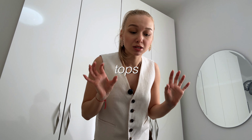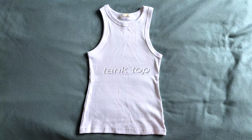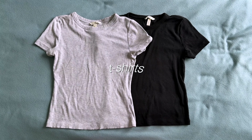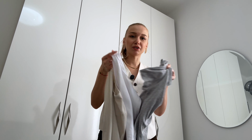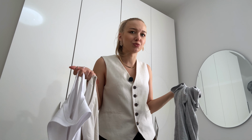Okay, so the first thing that I always like to have plenty of on my spring trips is a bunch of different super basic tops. So I like to have a long sleeve top and a tank top and also a bunch of different t-shirts, and they all usually are very plain, basic and minimalist. What I love about them is that first things first, it's never enough of them because you can change them every day, and the old one is the dirty one and you don't want to wear it again and again.